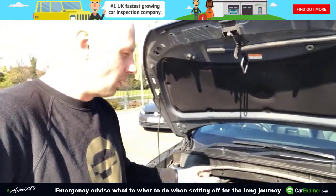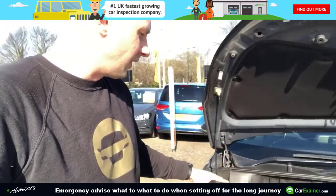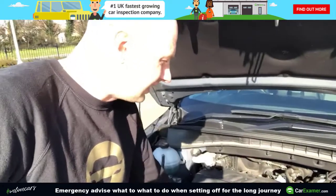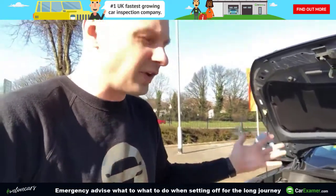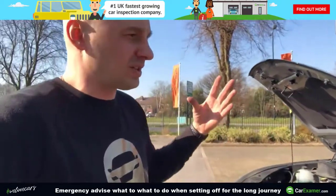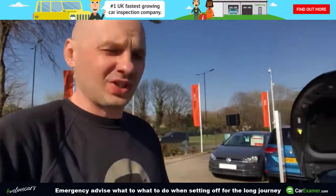As I said, pull over, check all your fluid levels. If they are fine, and you can't see any leaks, you can look underneath the car if there are any leaks. If there are no leaks, great. If the car drives, there's no sound, there are no issues, there's just a light on, and you can't see anything leaking underneath, apply common sense.